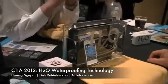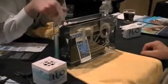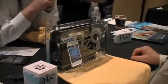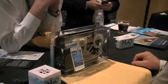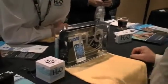So I'm here with HzO, is that it? HzO, correct. And you guys do basically nano coating technology, micro-coating. Nano coating? Yes, we have a product called Water Block. It's a thin film coating that's applied to electronic devices to protect them from water damage. All these devices that you see in this water right here have been protected with Water Block. You can see they're immersed in the water and they continue to function.